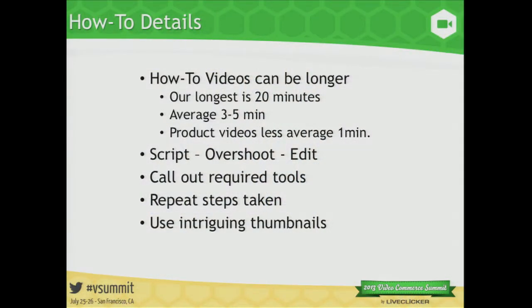So when you're making how-to videos, these generally can be longer, particularly when you're in more of a technical area. I don't think we want to spend 20 minutes learning how to tie shoes, although it took a lot of us longer than that. But our longest video is about 20 minutes. We do try to keep them about 3 to 5 minutes, just in terms of retaining the interest and the viewership. However, as we get into more difficult and technical jobs, they do get longer.